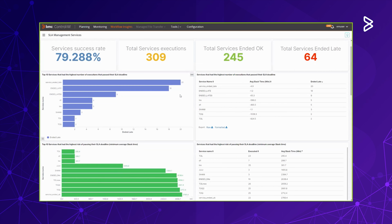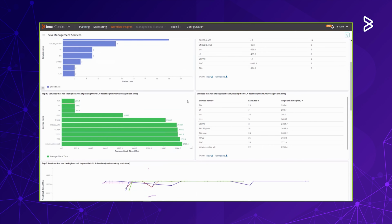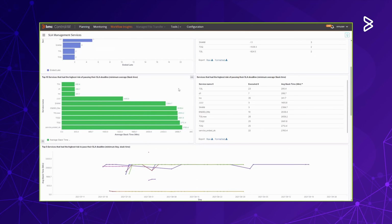Over here, you can see which were the top 10 services that had the highest number of executions that passed their SLA deadline. So these are the services that you want to check, fix, and improve. To the right, you see the list of all the services that had executions that passed their SLA deadline in that period. When I'm scrolling down, I can see more insights.